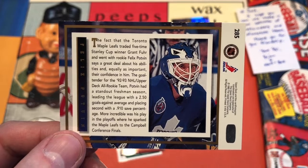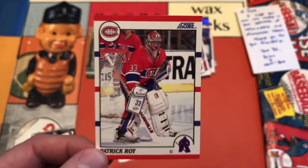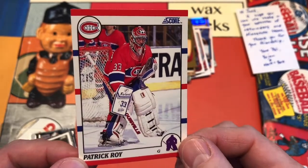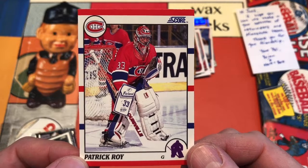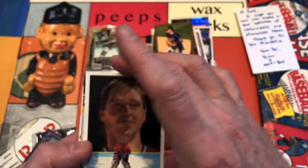Potvin was a great goalie. I remember watching him a bunch and just seeing him dominate, really. Patrick Roy here on a '90 Score. It's a great shot there. That ought to fit nicely as well.